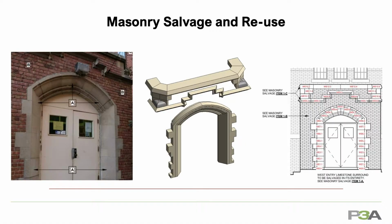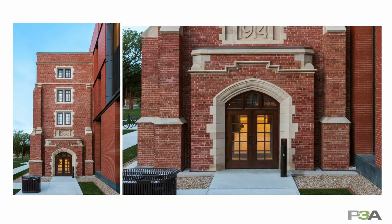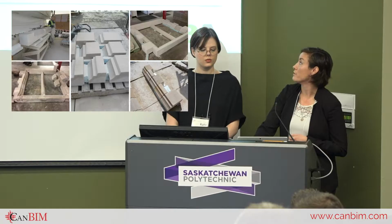Here is an example of a window surround. On the left is a salvaged window. In some cases, only damaged stones were refabricated as infills. On the right, you can see the restored window surround. Some original stone is still making up the quoining on the sides, but the head and jamb had been refabricated.